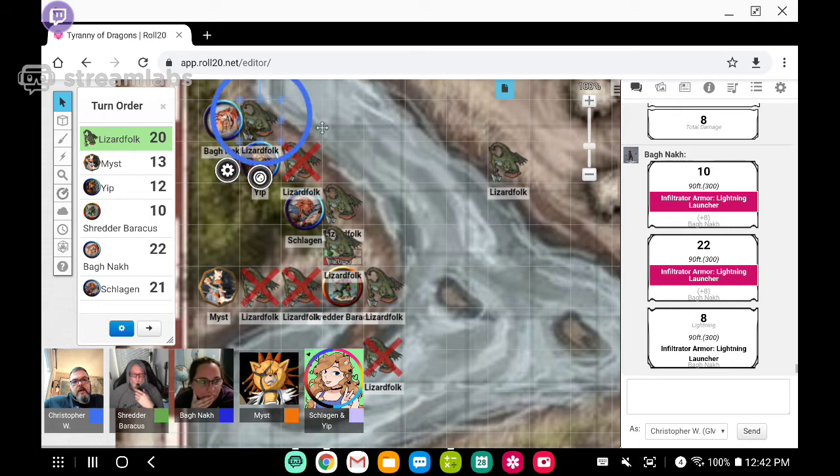And this guy is going to continue to attack Bognock. 19 to hit with the club. No? Nope. And 21 to hit with the spiked shield. 21 just does it, yep. For 8 points of piercing damage. Jeez. Yeah, he got a good roll on that one. I'm really annoyed with this max damage. Twice.